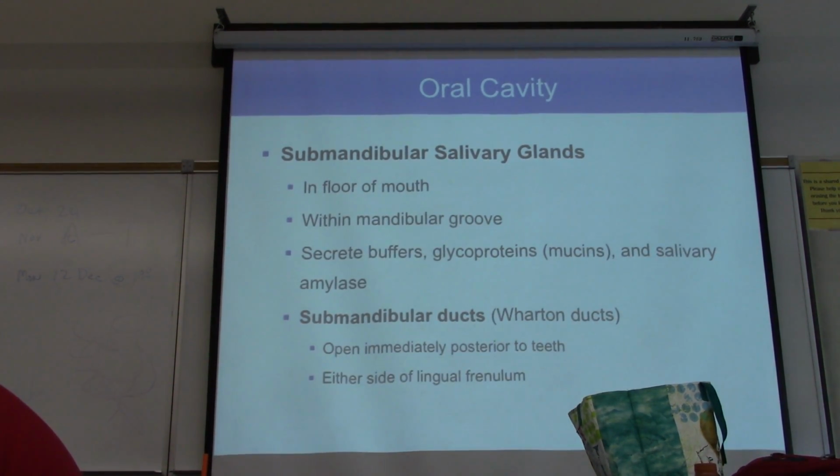And then the last one is the submandibular glands that are down here. They're in your neck. It says in the floor of the mouth, but really the way you get at them is here. They're not superficial like those other ones were. They have two ducts, one on either side, called Wharton's ducts, and those open up right in front on either side of the lingual frenulum, and those are the ones you can gleek through. Okay? So you ought to know that.